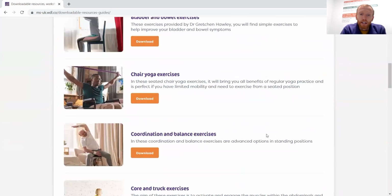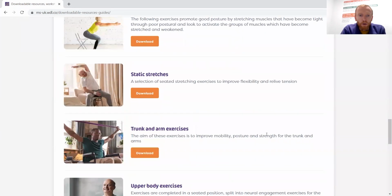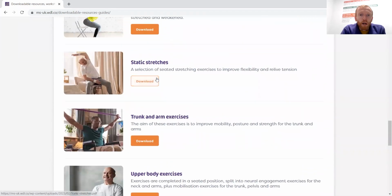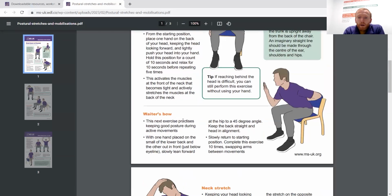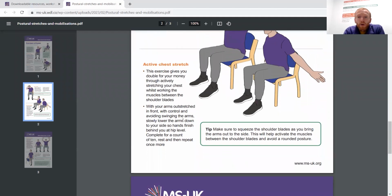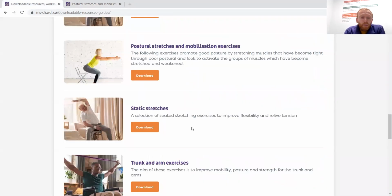So you can see these obviously cover a wide range of topics. If, for example, we click on here, this now brings up a downloadable version. This is something you can access via the portal, but equally it's something you might want to print out to have to hand at home.